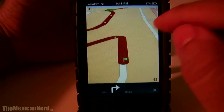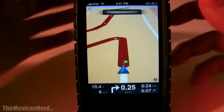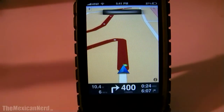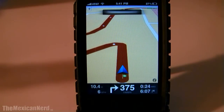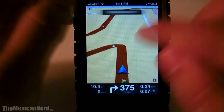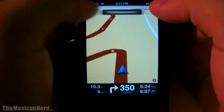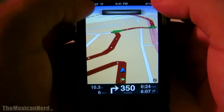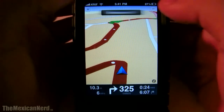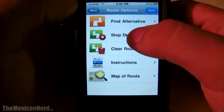You can have a demo of your route. Have it play. After 400 yards, turn right. And you have these little buttons on the top, left and right, for zooming in or zooming out. And that's basically it. Stop the demo.